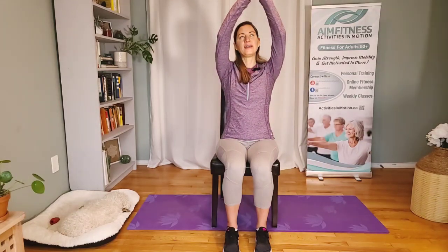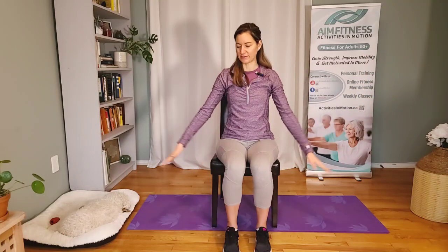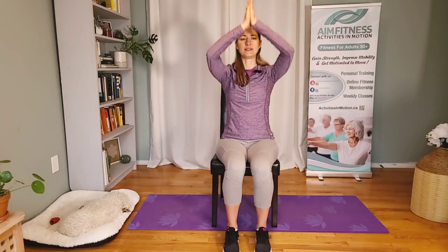All right, very good. Now from here, we're going to bring the hands together and we're going to bring those arms up overhead and then trace a circle to the side. Hands here, and we're going to go the other way, out and up and down. All right, so up again, changing directions each time. Good for the brain, good for a challenge.